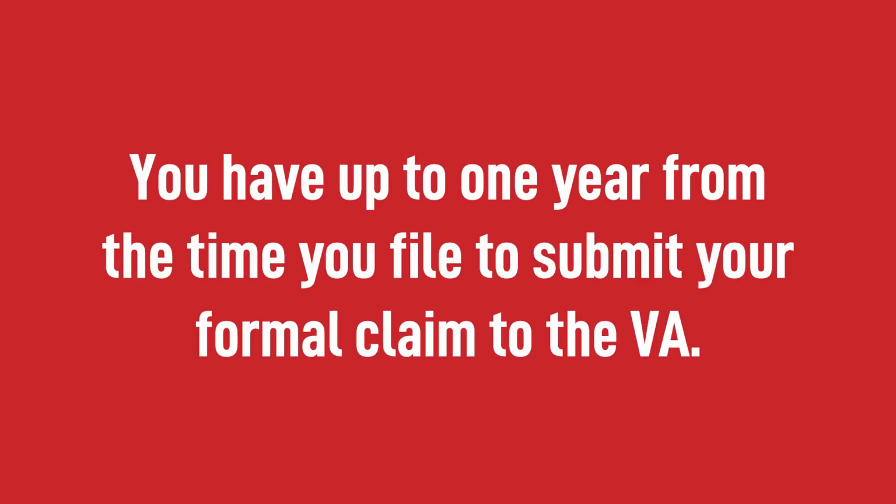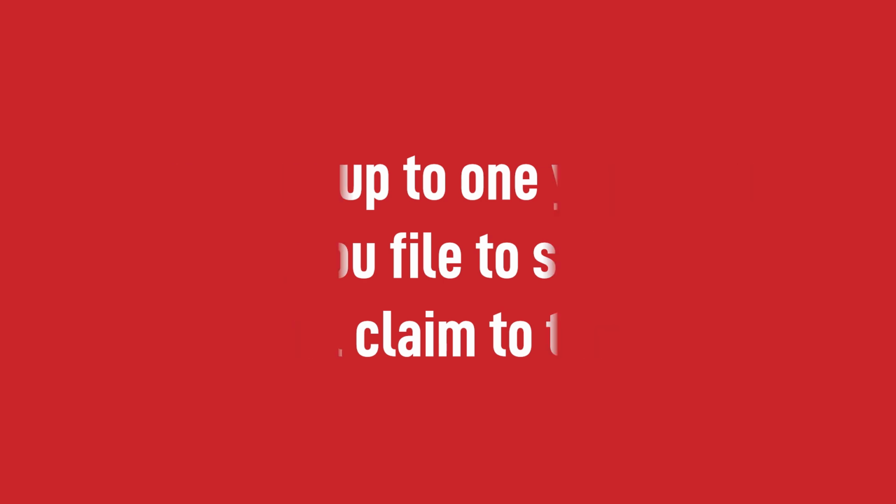And you do that by logging into va.gov. You go to initiate a claim, and then you go through where it says, let's get started, and you fill it out. And we'll walk through it in detail here in just a few minutes. But those are the easiest ways. So you'll have up to 1 year, again, from the date that the VA receives your intent to file to submit a formal claim.